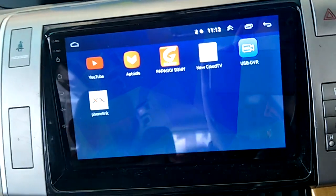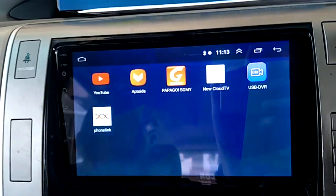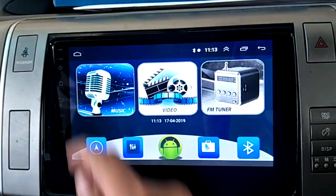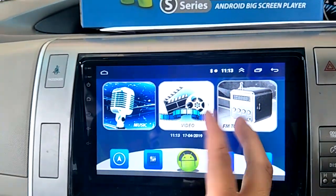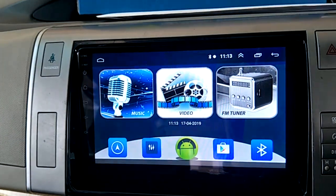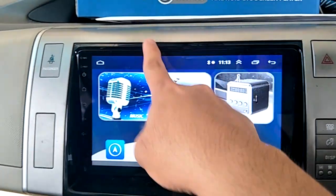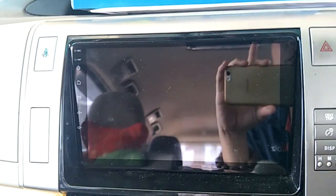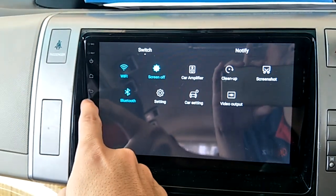Phone link, mirror link function, Estima mirror link, selected phone model. So the software is fixed function, you cannot change, cannot move for the S series. Nighttime driving, you can turn off the screen. Press anywhere to turn it on. So you get a volume button.